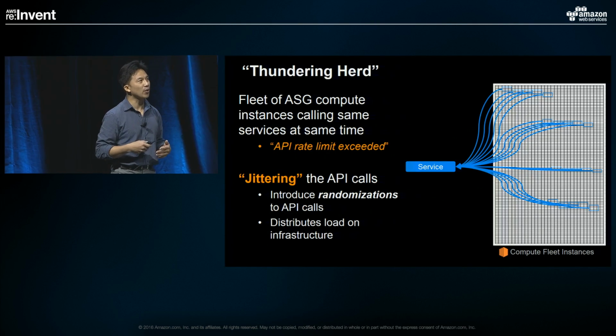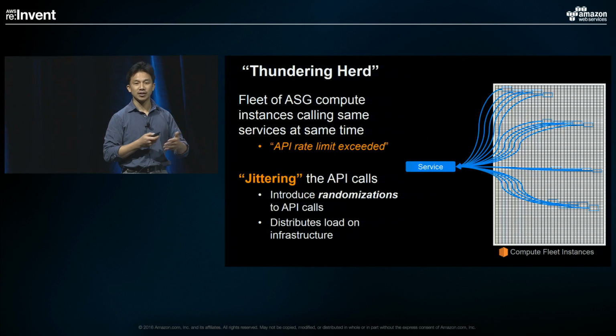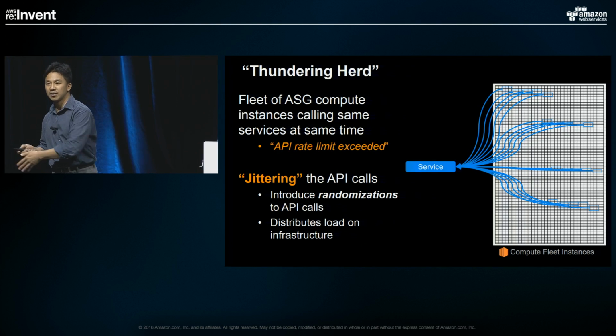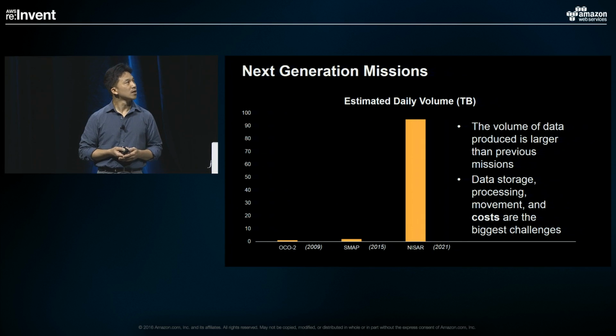This way, you're actually distributing out, smearing out the impact on a particular API call. And it's not just for Amazon's API, it's considered best practice, even if you're calling a database or other microservices or even REST calls that are outside of a cloud environment. This type of randomization really softens the load on your infrastructure.